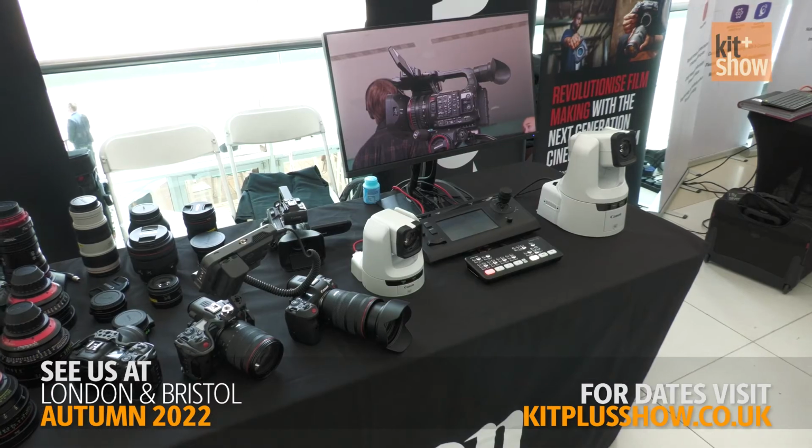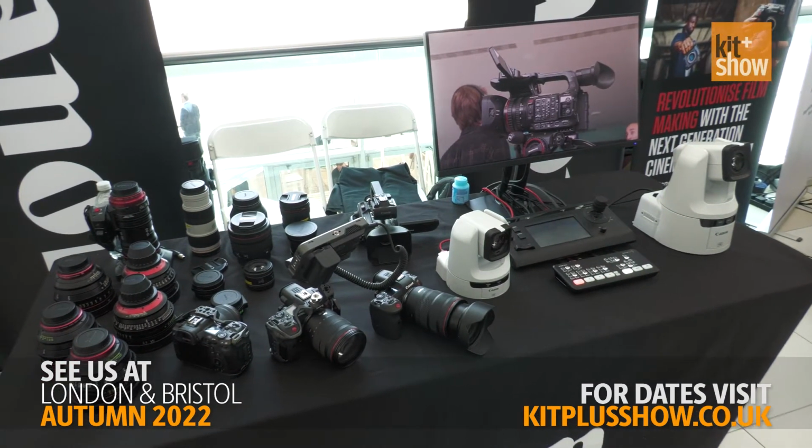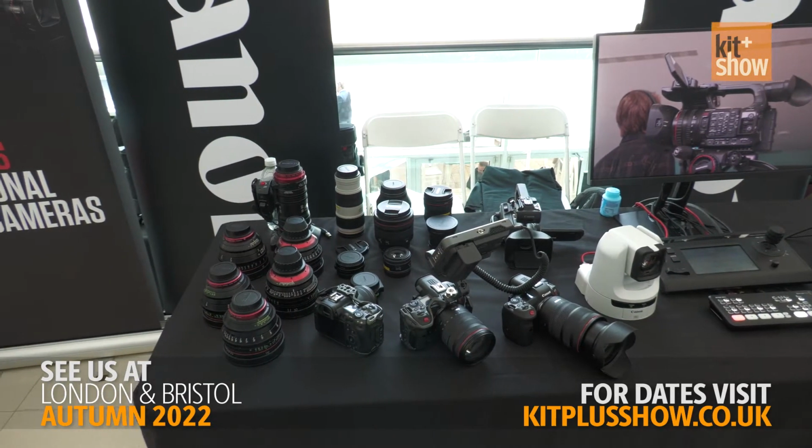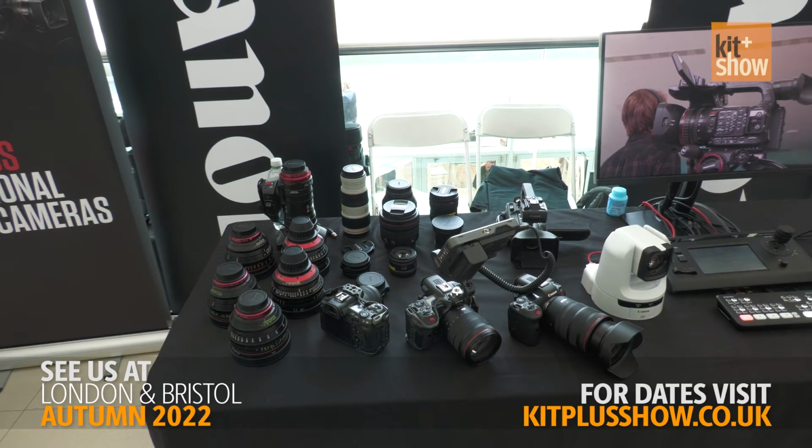But it has a wonderful sensor, can shoot 4K up to 120 frames per second, shoot in a RAW codec and different compression rates, has interval shooting for doing your time lapses, all those things, built-in ND filters, built-in XLRs, all the controls that you'd want in a cinema camera, but in such a small package.